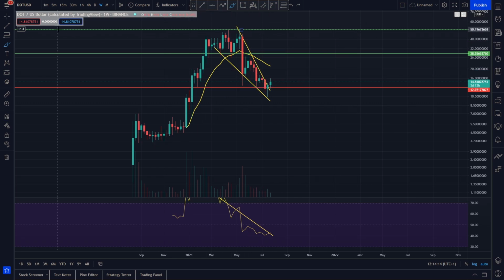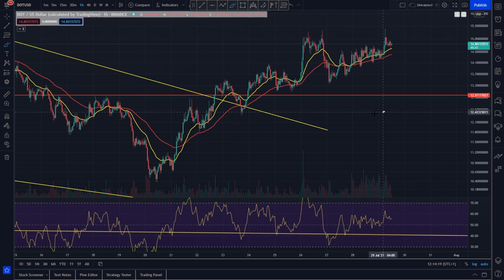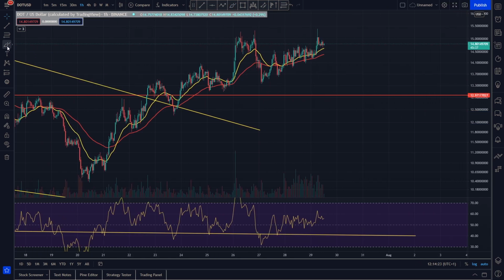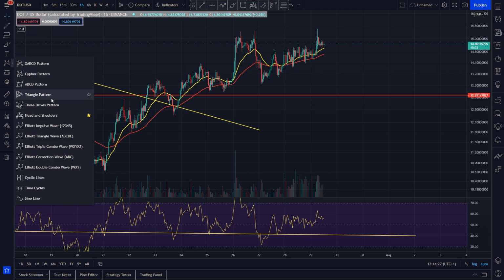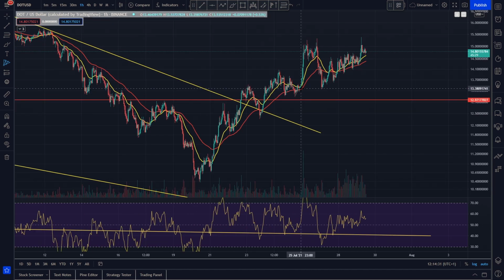So we'll take a quick look at the hourly chart here and see what we can see. It does look as though we are potentially coiling up for some kind of decent move to the upside. We have been saying that we are potentially forming some kind of triangle pattern over the past few days. You can see here potentially something like this is occurring, where, I really hate this triangle thing. I can never get it to work.